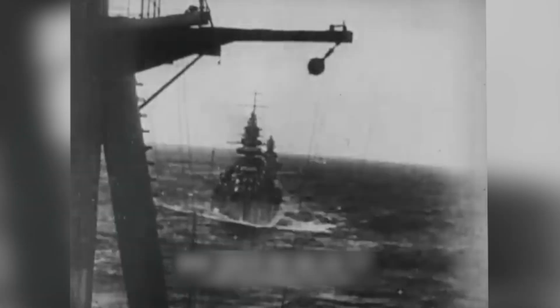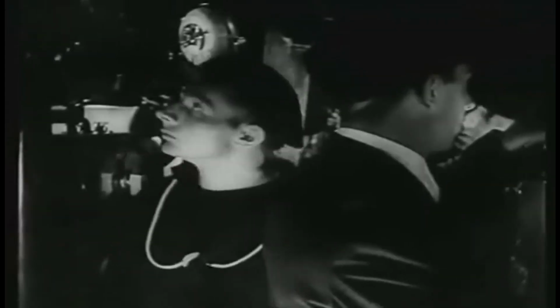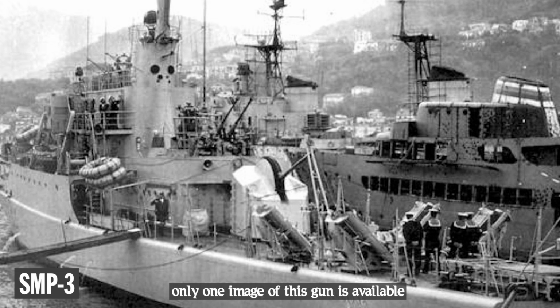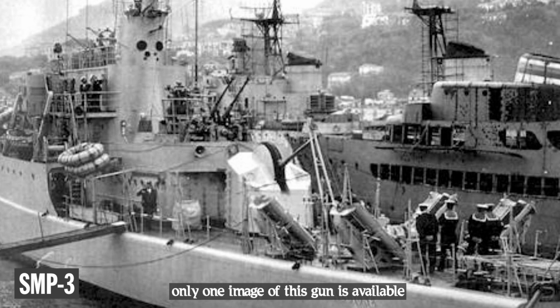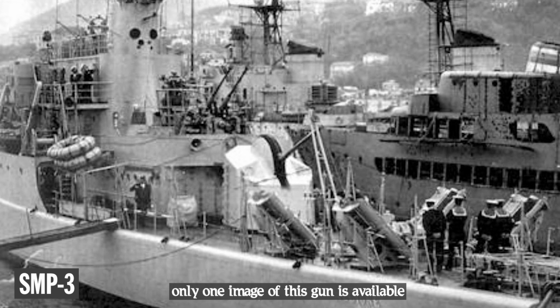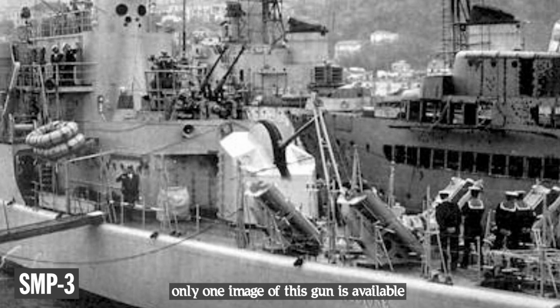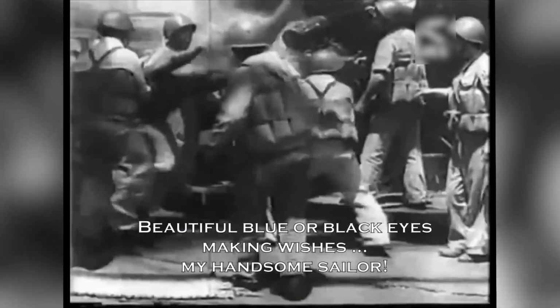Even before OTO Melara began work on its own version of a naval gun, a well-known World War II-era enterprise, Stabilimenti Meccanici di Pozzuoli, shortly SMP, from Naples, presented its own version of a 76mm naval gun, known as the SMP-3. The name itself stands for Stabilimenti Meccanici di Pozzuoli 3 Pollici, meaning 3-inch. The gun had a caliber of 76mm and a barrel length of 62 calibers. Its specifications were very similar to what the OTO Melara 76mm gun would later offer.